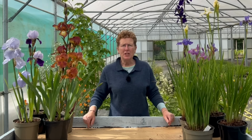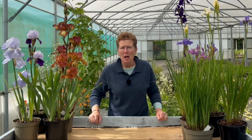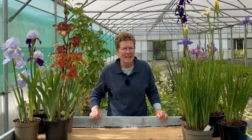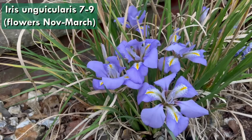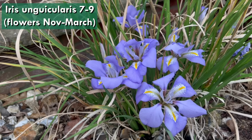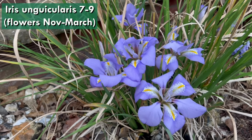Now, we are at the end of May, coming up into June, and the bearded iris, the Siberian iris, are all coming out into flower and looking fantastic. But what about those irises that start earlier in the year? Here are a few of those little gems. Iris unguicularis, also known as the Algerian iris. It grows right through Turkey, Greece, Syria. It is a brilliant little plant.